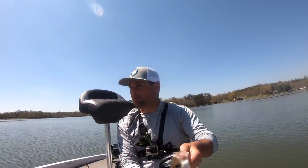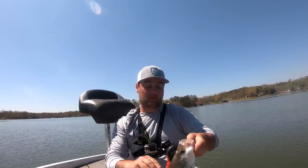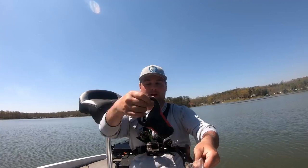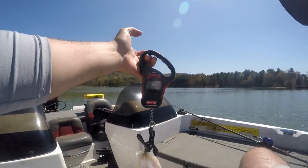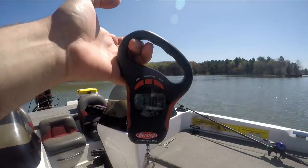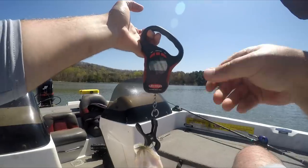I'm gonna go through how I'm kind of piecing apart this little cove that I'm in and where I'm looking for these specific brush piles. Let's weigh this guy real quick. What are you weighing? All right, lock in, bud. 1 pound, 10 ounces. Unreal.